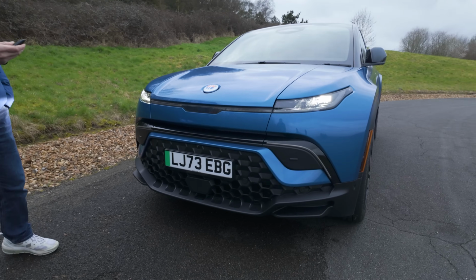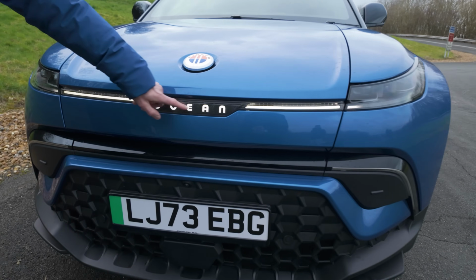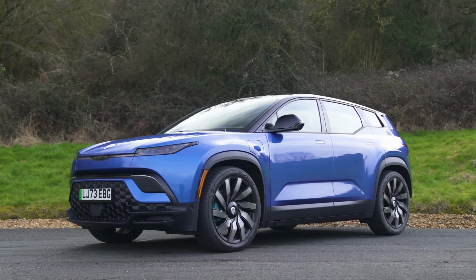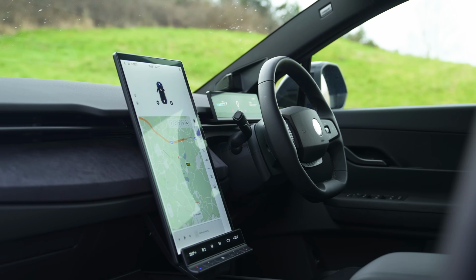And if I open it up again, you will see, look, it says Ocean there. So the Fisker Ocean starts at £37,000, which is actually pretty good value. And it rises to £61,000 for this range-topping version. You've got my interest. Here on the inside, the Fisker Ocean is pretty interesting.